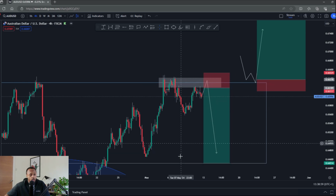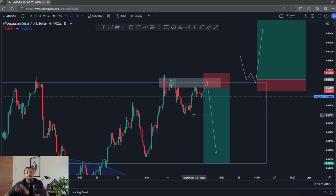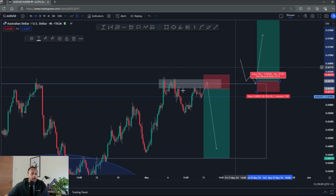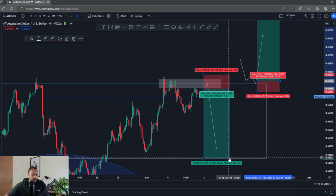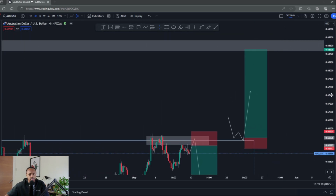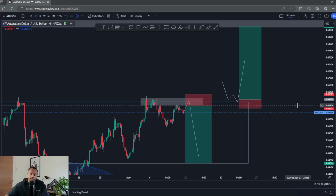It just depends what we do early next week with that level. Do we start rejecting it, or do we just have a big candle breaking through? We react, adapt to what price is giving us, and then we'll start planning some trades. But that is the analysis going into Aussie dollar. So keep a close eye on this level. Very, very important to see what we do. If you do short, looking for pushback down to the low of the range. If we do get a breakout, we're looking for some buys into 0.685 for next week.